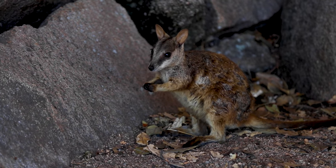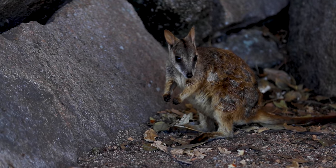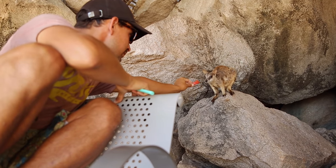Rock wallabies are a must see while you're here. Whether or not you feed them is up to you, but they are well accustomed to it. Just be sure to follow the recommended diet to keep these little cuties healthy.